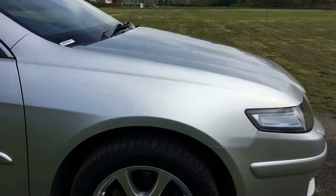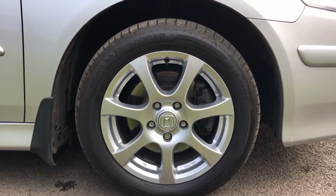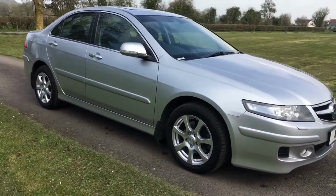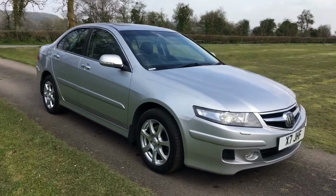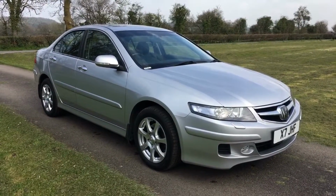And just final alloy again, just to show you. Obviously completely unmarked, but we are looking there at possibly one of the cleanest, if not the cleanest, Accord of this generation you're ever likely to see, which will either go for continued daily use or into a private collection for modern classics.